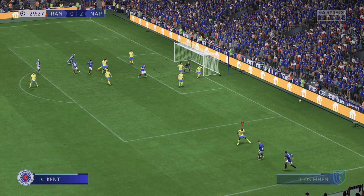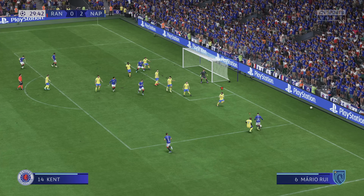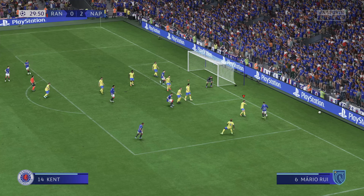Elects to go short. Well, the crossing needs to be a bit better than that. Well, there it is. The away side haven't had as much of the ball, but that won't bother them because when they win it in deep areas, they've got forward with pace and with numbers. It's been a great counter-attacking display.